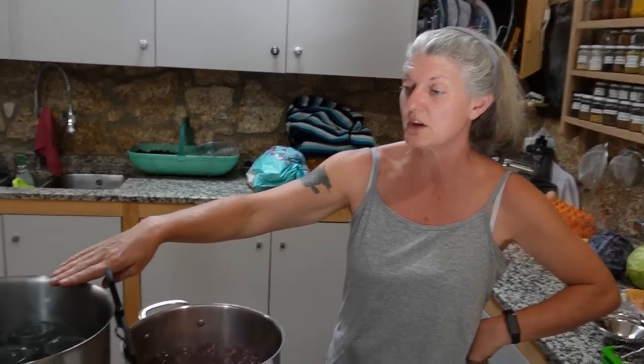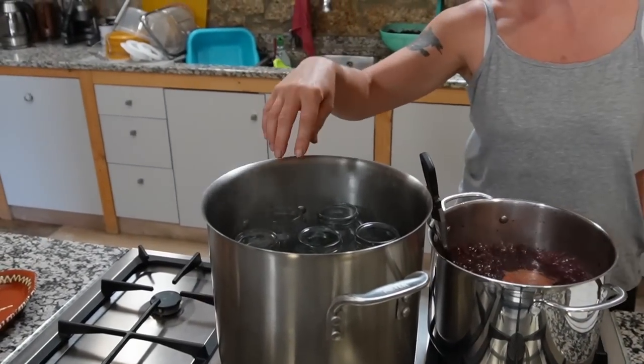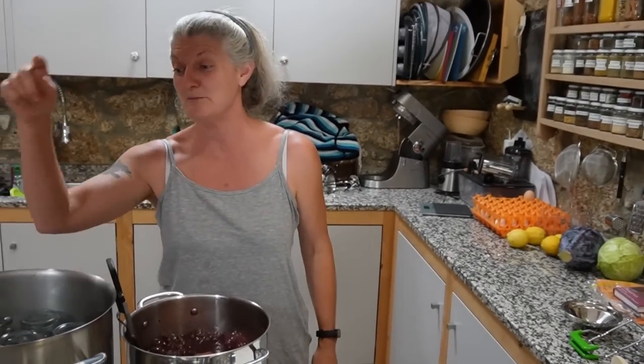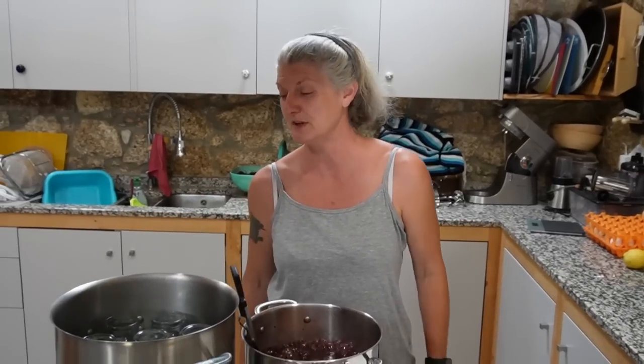Once I've turned that off, I can then get these jars out of the water here, which I'm using to sterilise them, and then put the hot water into the jars, put the hot jam into the jars, and then back into the bath to seal them. Or preserve them, yeah.